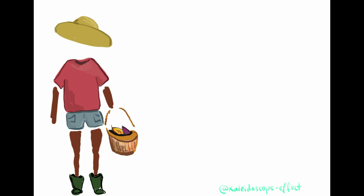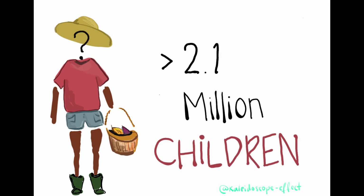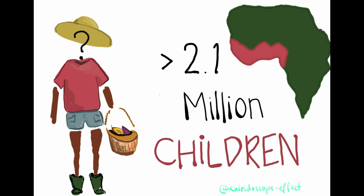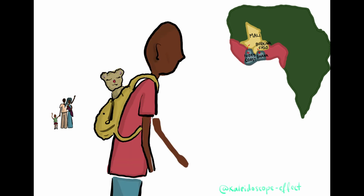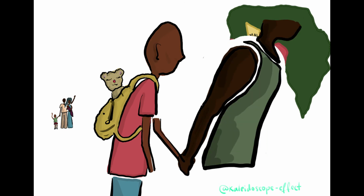We have not yet discussed who works on these plantations. It is estimated that over 2.1 million children work in cacao farms in Western Africa, most of them in hazardous conditions. Children are sometimes sold by their families or tricked and trafficked by agents with the promise of money. This is as of today a severe problem in Mali and Burkina Faso, where children are abducted by traffickers and taken to the Ivory Coast or Ghana.